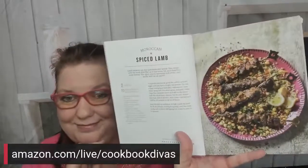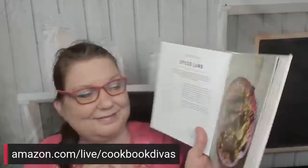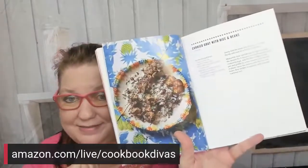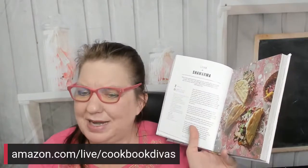Ooh! Moroccan spiced lamb. Rice and beans curried goat with, yep, there it is. Lamb shawarma. And since I'm a vegetarian, I don't know, can you get goat easily in a United States grocery store, or would it have to be Whole Foods? Anna's getting the cookbook. Posh Kebabs. Mutton souvlaki.